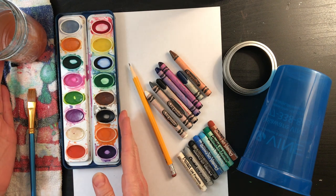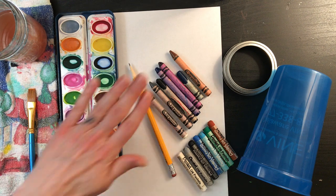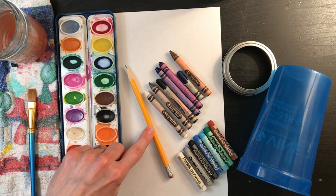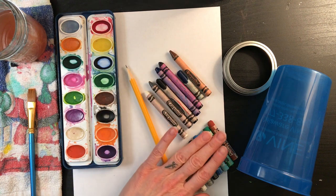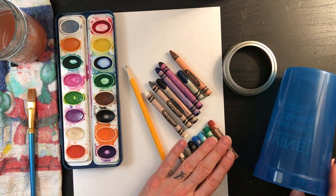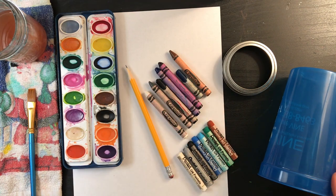I'm going to be using some watercolor paints for my background. If you don't have watercolor paints, you can stick with crayons or markers or color pencils, whatever you have. I'm also going to be needing a pencil for my drawing. I'm going to be needing some crayons or some oil pastels. So oil pastels are a type of coloring tool. They work a little bit differently than crayons. And if you have them, I'd love for you to use them today. But if you don't, crayons will work just fine. I'm actually going to do some of each and you'll get to see that they both look really good.